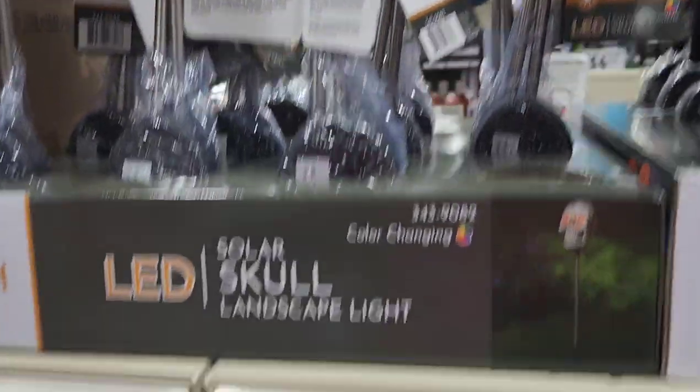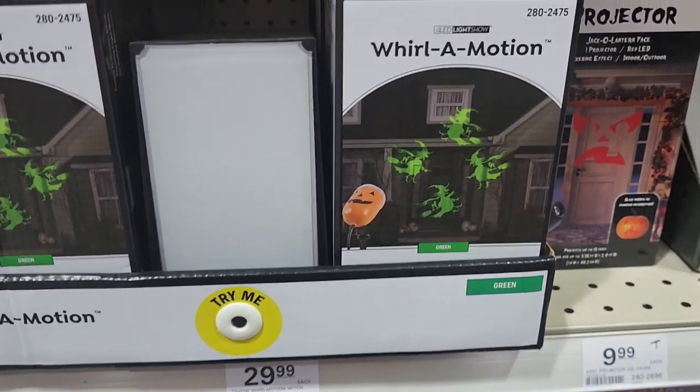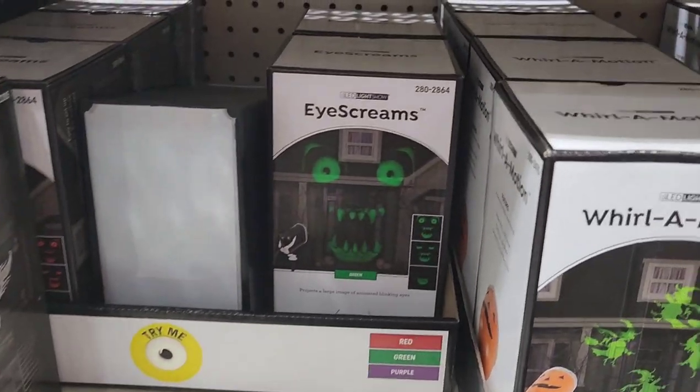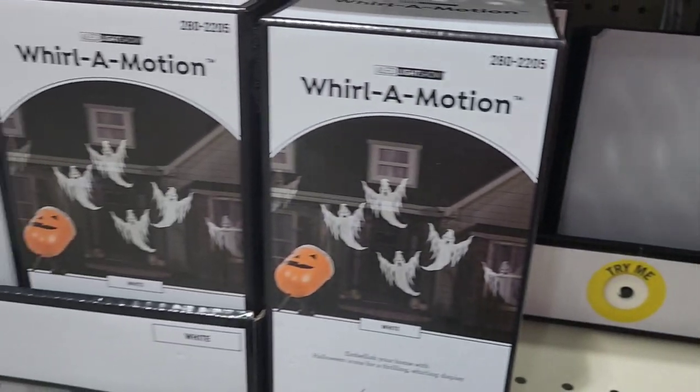Very cool. And then you've got a lot of the cool small little projection lights that you can put faces and little witches. And then there's also the door, eyeball, and mouth, which I think is kind of cool. And your little world of motions.